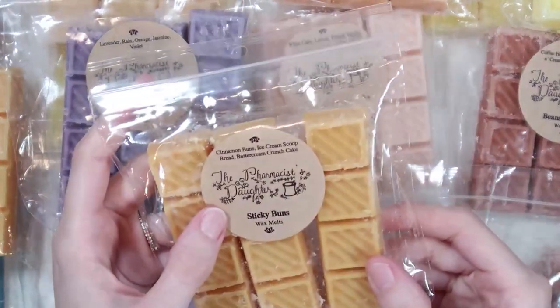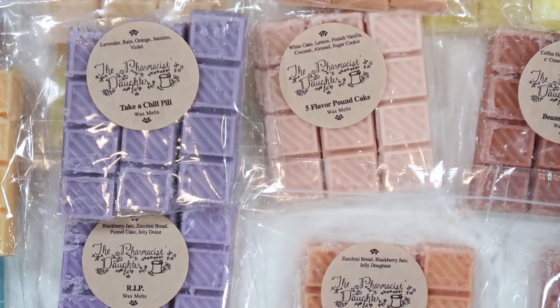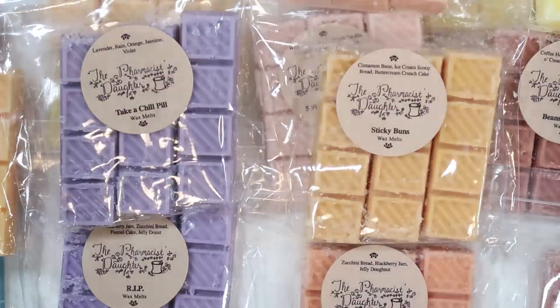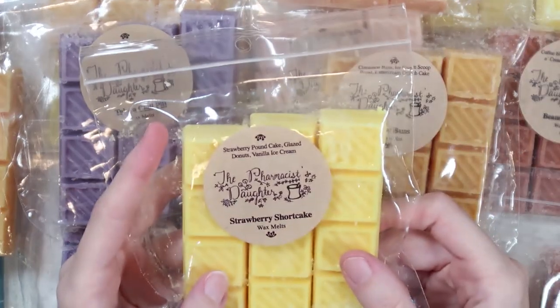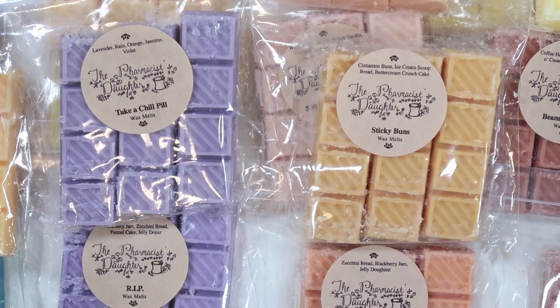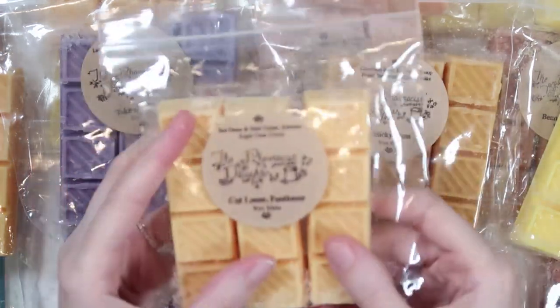Sticky buns, cinnamon buns, ice cream scoop bread, buttercream crunch cake. Oh, once again, that's fantastic. Love that. Next, I have strawberry shortcake, strawberry pound cake, glazed donuts, and vanilla ice cream. That donut scent is so good. So good. Love that. Next is Cut Loose Footloose.